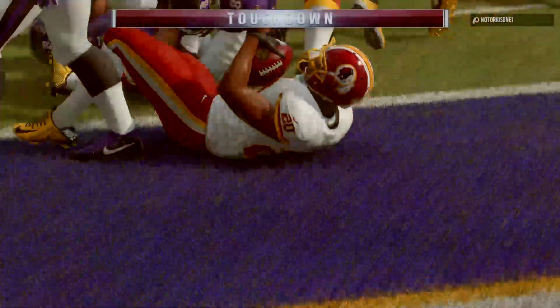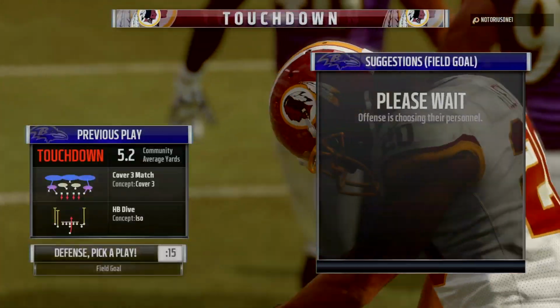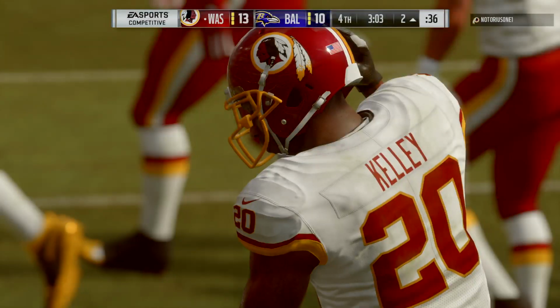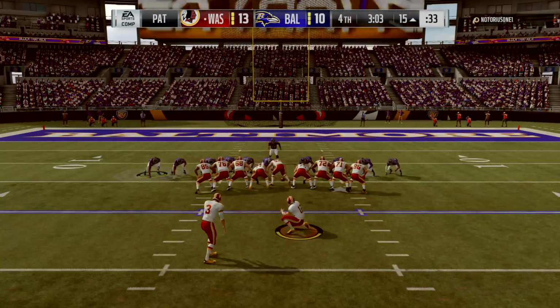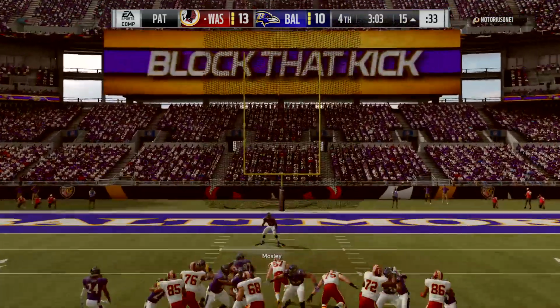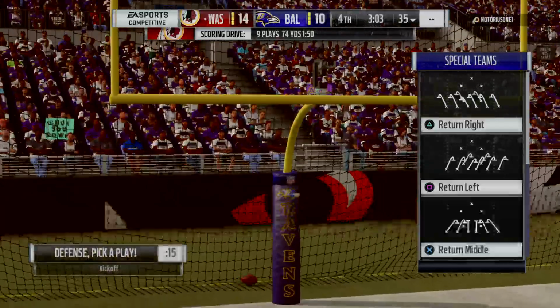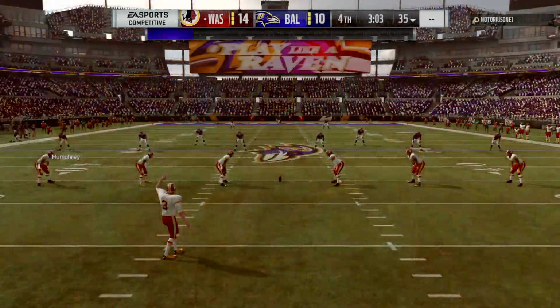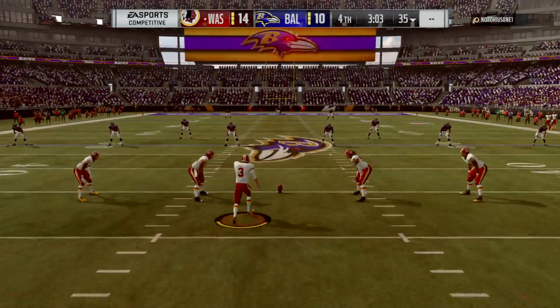And he is into the end zone. Touchdown, Redskins. Rob Kelly taking it in from 2 yards out. The Redskins have taken the lead here in the 4th quarter. Especially Brandon Williams getting a jump like that. Extra point good by Hopkins. And the lead is now 14-10. Here's Hopkins now out to kick it away.